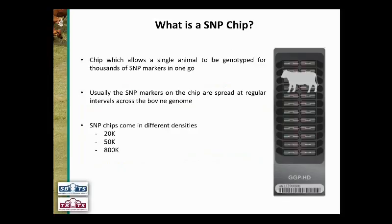Usually when we look at our SNP chips, these SNP markers are spread at fairly regular intervals across the bovine genome, so we're getting fairly good representation of the whole genome when we genotype on these SNP chips. They also come in different densities. For example, you might have heard people talk about a 20K or a 50K or an 800K, or alternatively LD, a low density chip, or HD, a high density chip. This refers to the density of SNP on those chips. A 20K SNP chip would have 20,000 SNP markers, 20,000 of those SNP that we just talked about earlier.